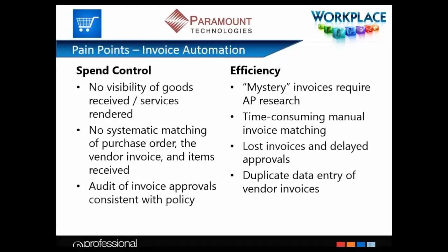We do have an invoice automation solution. Now, invoice automation is a part of the procurement process, but it can also be a separate solution that we offer as well. What you're doing with an invoice automation solution is you're, one, either matching the invoices to previous purchases.